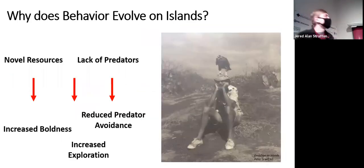So why in general do we expect behavior to evolve on islands? There are several reasons. I'm listing just a couple here. So first of all, organisms on islands often have a lack of predators, which drastically changes the risk foraging assessment that these organisms need to decide on when trying to balance their danger to themselves and the necessity to acquire food and shelter, so on and so forth.